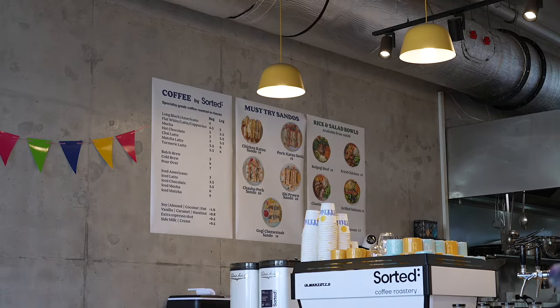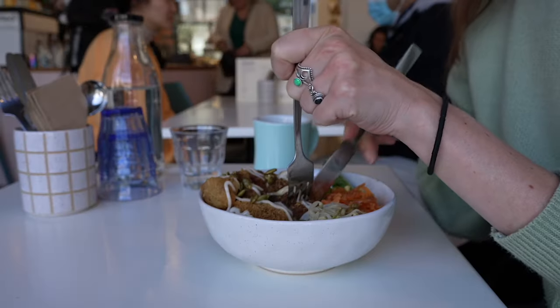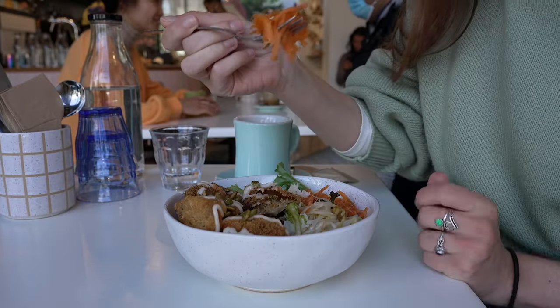They have different rice bowls, sandwiches, something for breakfast. Oh my god, you guys, this is so good. It was totally worth it to come here, despite the rain. That was a really amazing lunch slash breakfast that I just had. I never had a crispy mushroom bowl before.